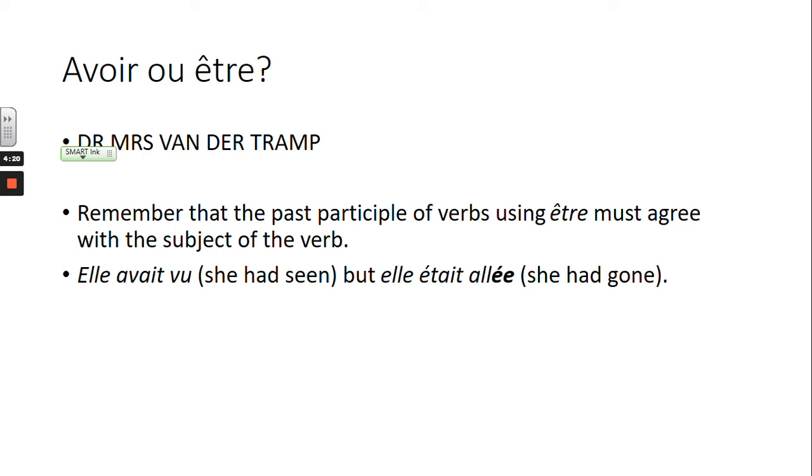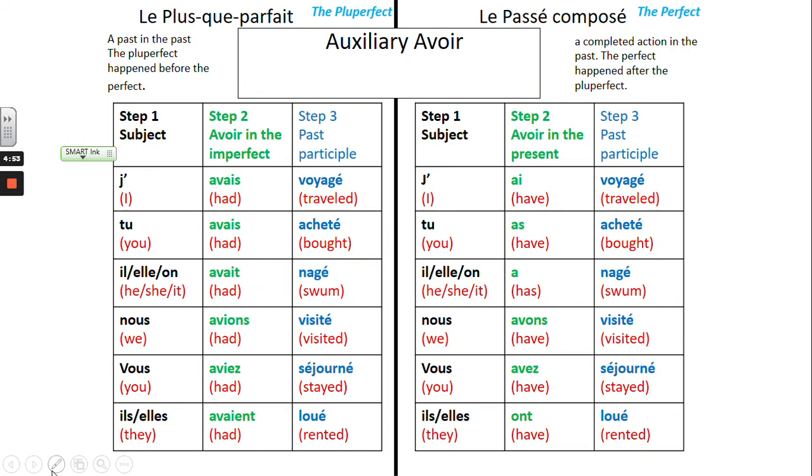Now, as usual, when you have to use the Mrs. Van der Tramp verb, you need to remember that your past participle needs to agree with the subject. So, elle avait vu, elle, she, avait is avoir in imperfect, and then you got vu. But you're going to have elle était allée, é with an extra e. Why? Because this is a Mrs. Van der Tramp verb, elle means she, so I need to have the extra e for the agreement. So this is a scary table, but it's not as scary as it looks, hopefully.